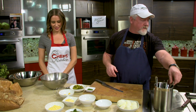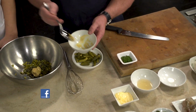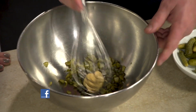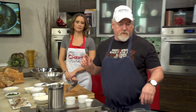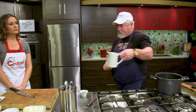And the same as the other vinaigrette we were making, the mustard itself is really going to help it emulsify. Okay. So we've got this going. And then we're going to use a little bit of olive oil. That's working perfectly there. Great.